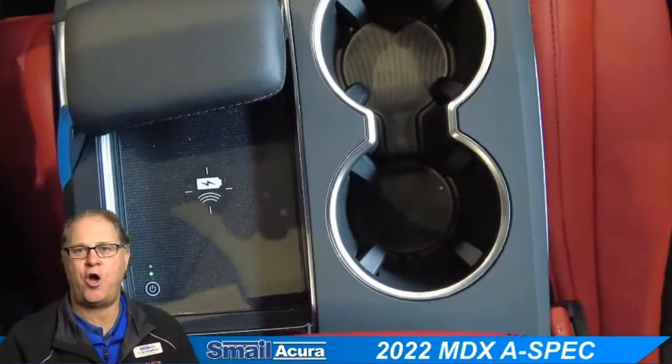On Acura First, we have wireless Apple CarPlay and Android Auto integration. No more connecting to a wire. We also will have, for the first time ever in Acura, Amazon Alexa Auto built-in integration.